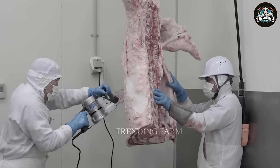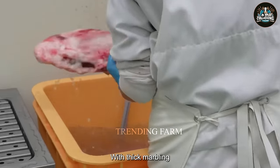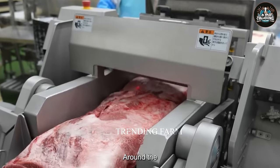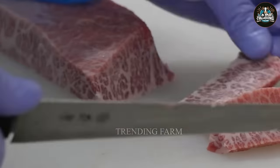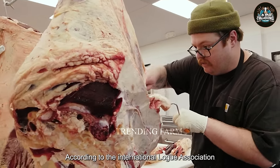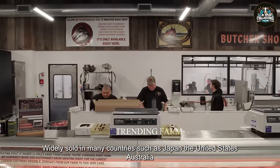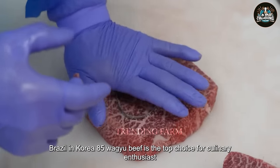The most common type of marbling is A5 marbling, with a BMS scale of 8 to 12, with thick marbling and even distribution on the meat. A5 Wagyu beef has a delicious flavor. It is soft and fatty, and it is dramatically popular around the world. According to the International Wagyu Association, A5 Wagyu beef accounts for about 70% of total Wagyu beef production in the world. Widely sold in many countries such as Japan, the United States, Australia, Brazil, and Korea, A5 Wagyu beef is the top choice for culinary enthusiasts.